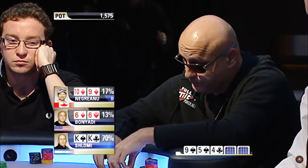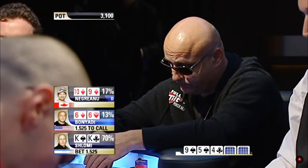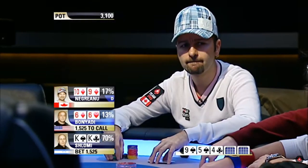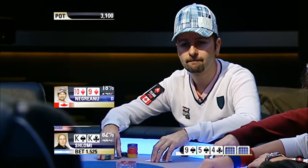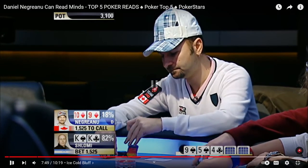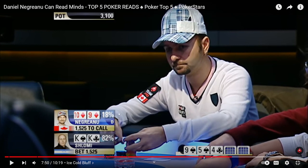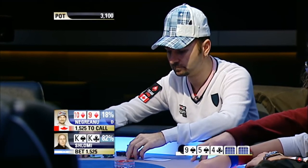Shlomi continues. How much does he bet? He makes a pot-sized bet on the flop. No slow playing for Shlomi. He played 5 times pre-flop, and pot on the flop. It looks like he's definitely representing a big hand.